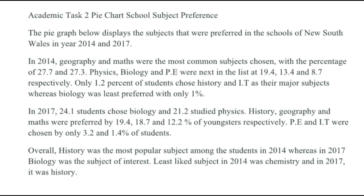That's fantastic. So the pie chart, not graph, pie chart below displays the subjects that were preferred in the schools of New South Wales in the years 2014 and 2017. In 2014, geography and maths were the most common subjects chosen, with a percentage of 27.7 and 27.3 respectively.